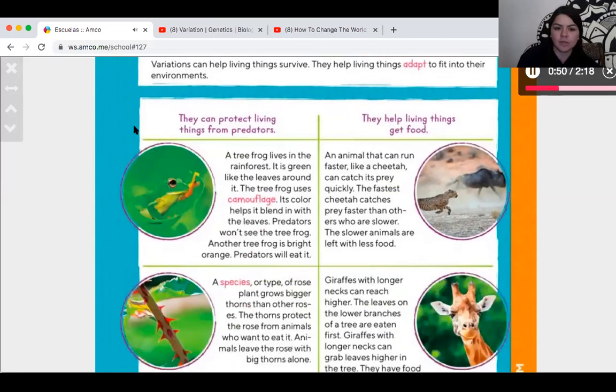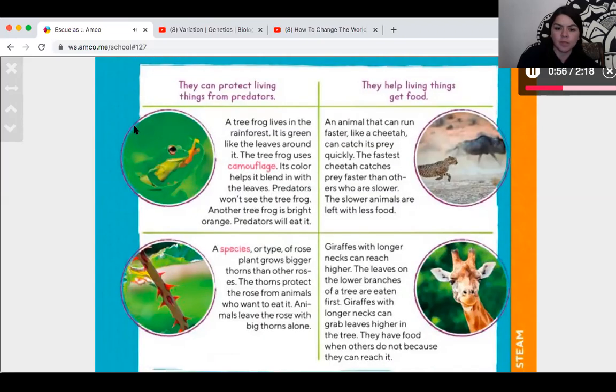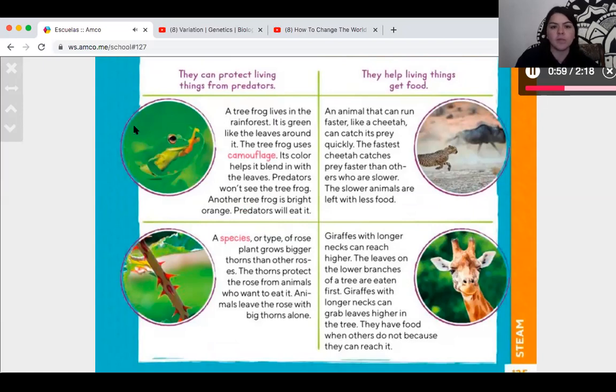Variations can help living things survive. They help living things adapt to fit into their environments. They can protect living things from predators. A tree frog lives in the rainforest. It is green like the leaves around it. The tree frog uses camouflage. Its color helps it blend in with the leaves. Predators won't see the tree frog. Another tree frog is bright orange. Predators will eat it. A species or type of rose plant grows bigger thorns than other roses. The thorns protect the rose from animals who want to eat it. Animals leave the rose with big thorns alone.